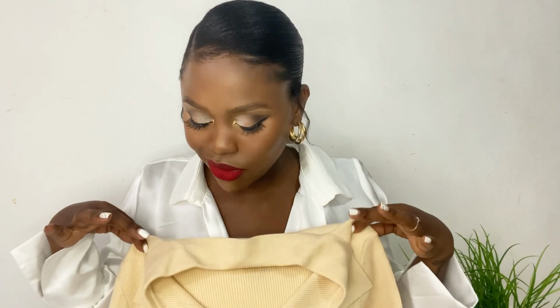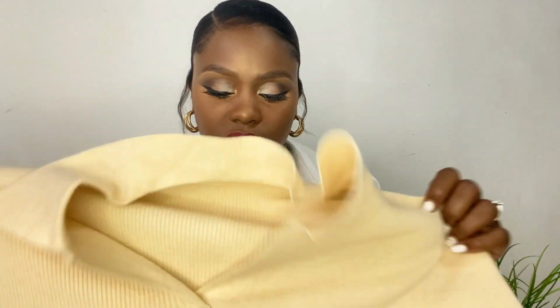For now, the fabric is just so nice. Even the stretch, it's nice, and it feels expensive even though it is not expensive. So I'll still keep it, definitely. I'm trying to convince myself about something that I bought that's not working out.